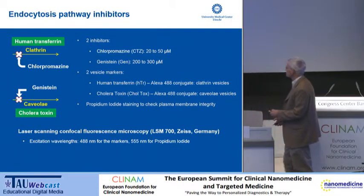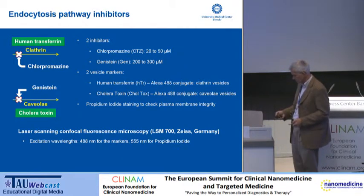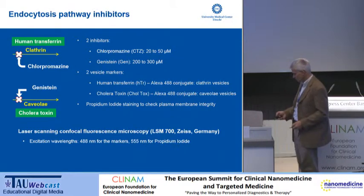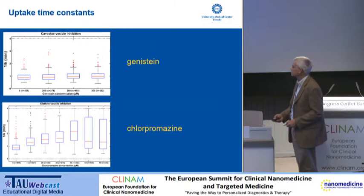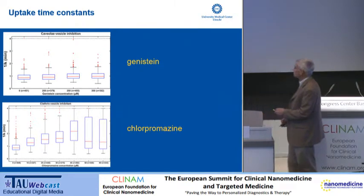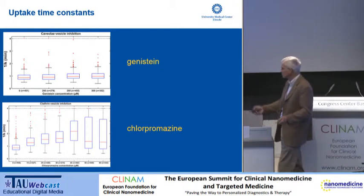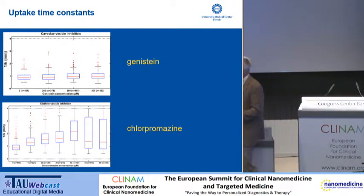We are using confocal fluorescence microscopy and propidium iodide to look at whether the membrane is still intact. You can see a summary of the results: at different concentrations of genistein there's hardly any effect. There's a small effect that is still statistically significant. These are taken together from hundreds of cells.